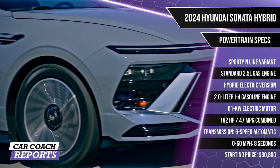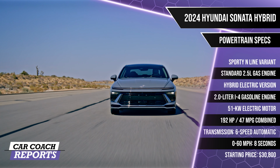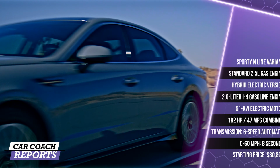0 to 60 time is about 8 seconds, and for 2024 it adds paddle shifters and regenerative brakes so that you can add more regen to the brakes that way. Fuel economy, 47 miles to the gallon. Drive modes are Eco, Sport, and My Drive mode.